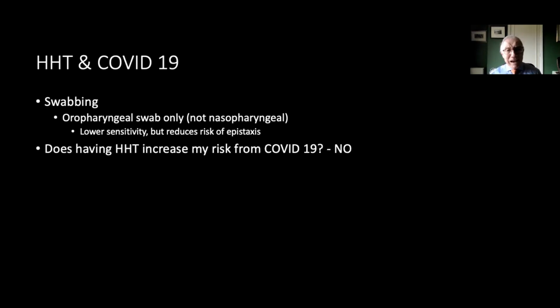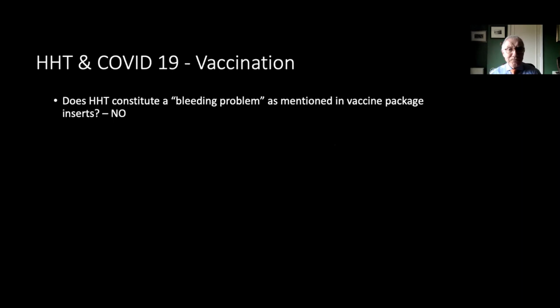Does having HHT increase your risk of getting COVID-19 or your risk of getting a very severe version of it if you do get it? No, it does not. You're no different from anybody else in the general population.